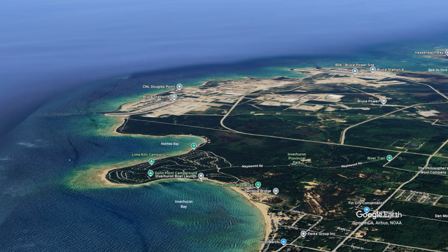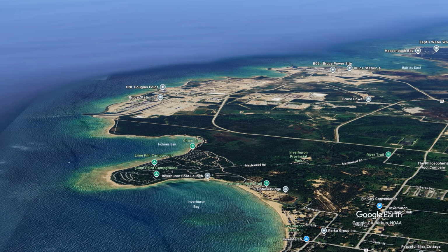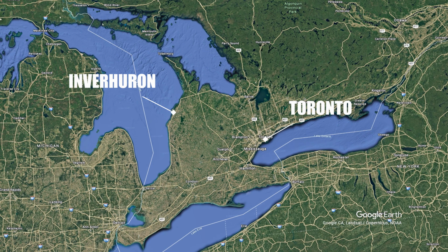Stick around till the end as I'll show you A, this beautiful beach behind me, but B, why this may be the best park for you to visit on Lake Huron. Inverhuron Provincial Park is located on the crystal clear waters of Lake Huron, right next to the Bruce power plant, which is a nuclear plant and is about 3 hours from Toronto.